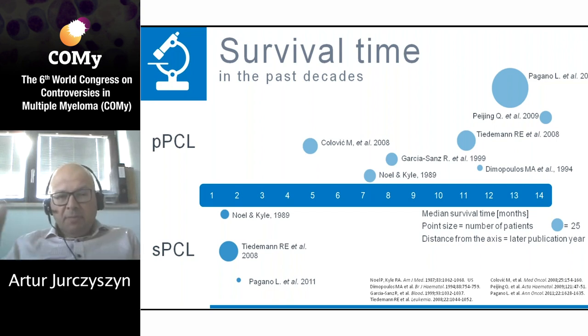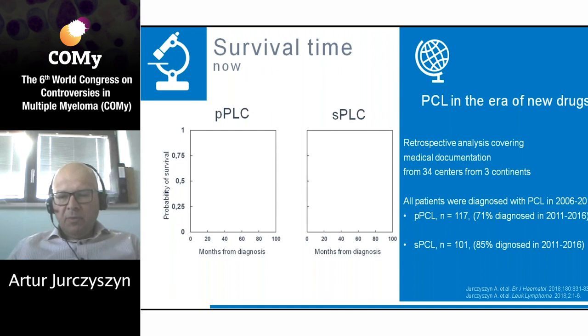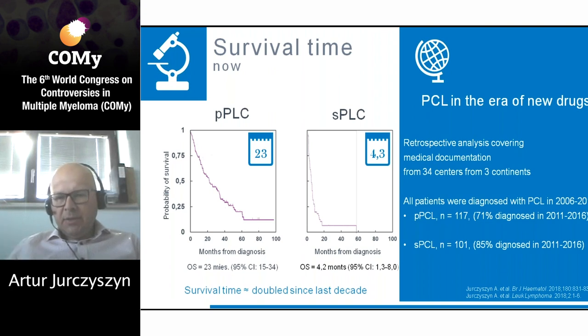And to be honest, it's not good because in patients with primary plasma cell leukemia, the overall survival is like 12 or 14 months in these papers, as you see. And in secondary plasma cell leukemia, it's like 3-4 months. We did two papers 2 years ago regarding primary plasma cell leukemia and also secondary plasma cell leukemia. This was a very nice retrospective analysis of documentation from 34 centers from 4 cantons. Thank you to our collaborators for this input.